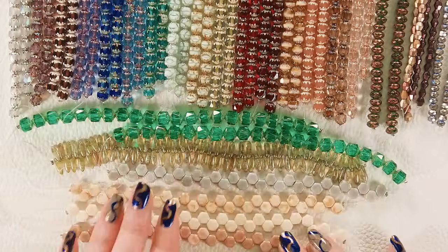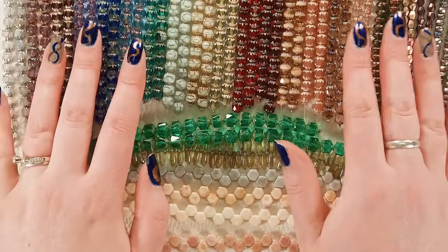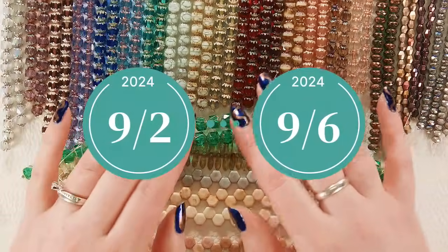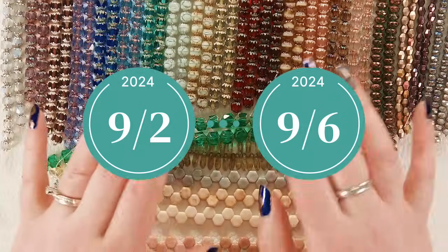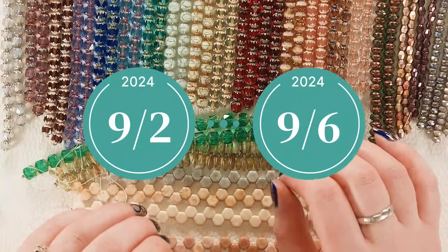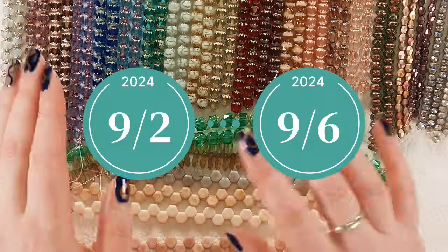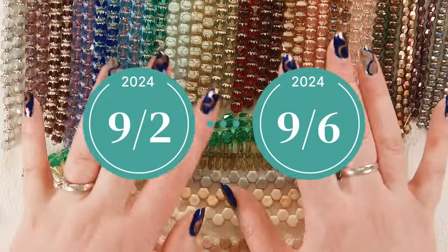Okay, so that is pretty much everything we're working on this week. Again, you'll see some of them on the website today, Monday the 2nd. Happy Labor Day, by the way. And we're going to be working on these all week long, probably starting with the Czech, moving through the pendants and stuff, the machine Czech, and then you'll see Czech strands again probably Friday.